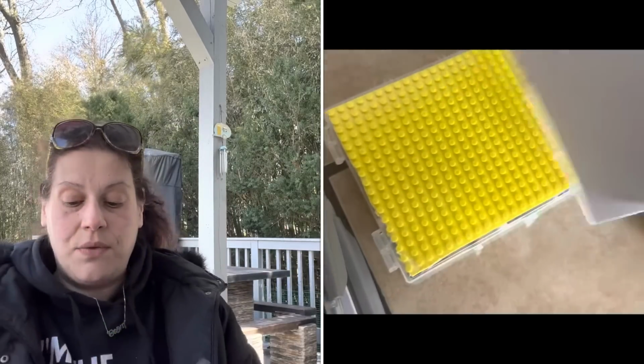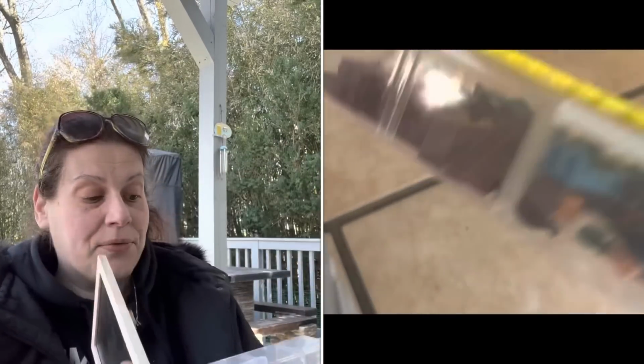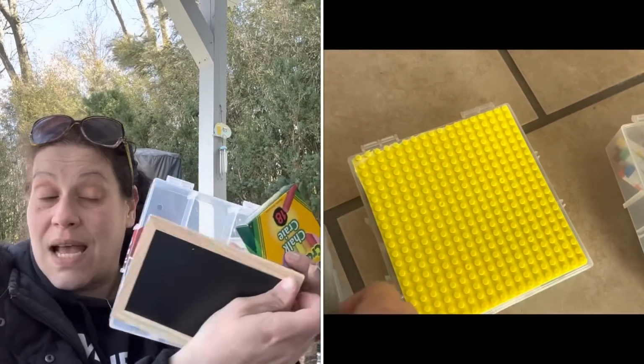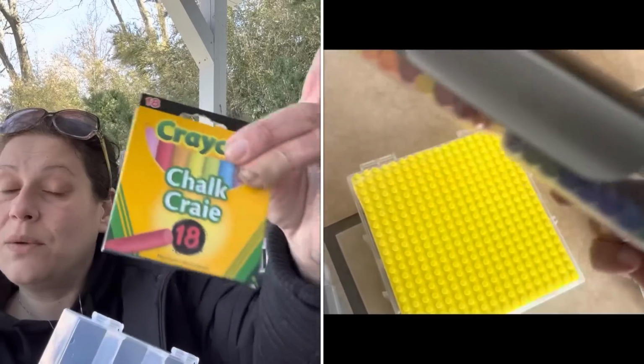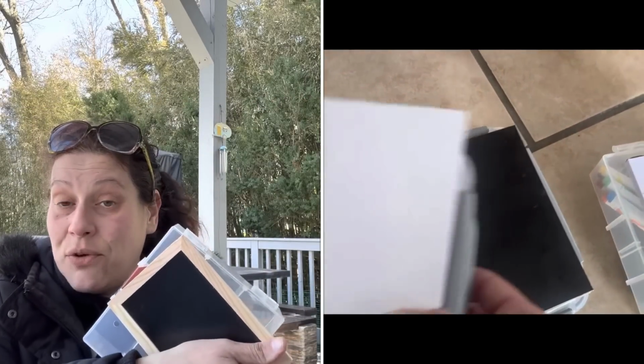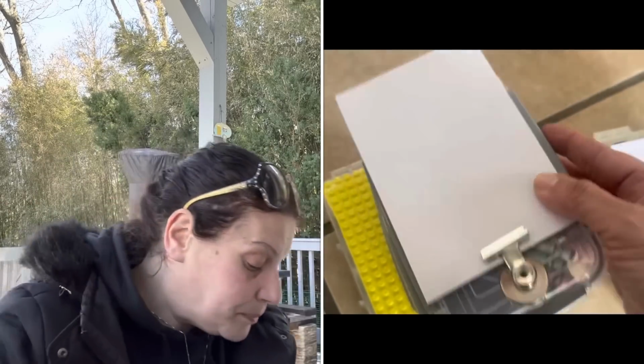Another thing that you do is buy one of these, break it out of the frame, hot glue it to either the inside or the outside of your box, and then fill it with chalk. You can also do it with a dry erase board if you find one that's the proper size, and then do dry erase markers in there.